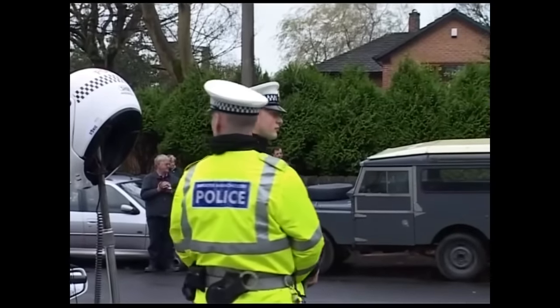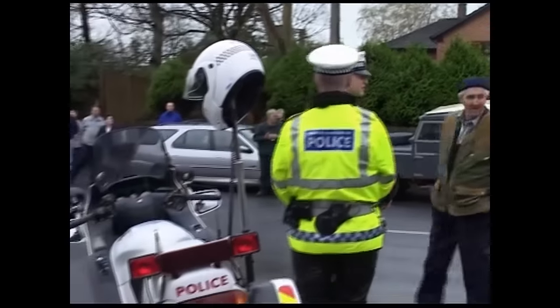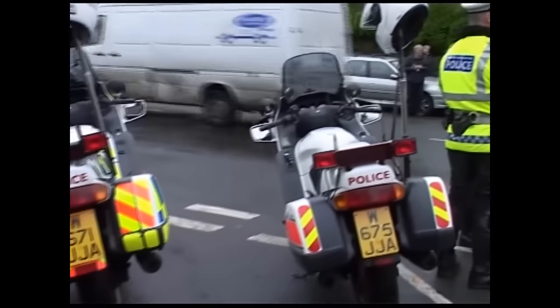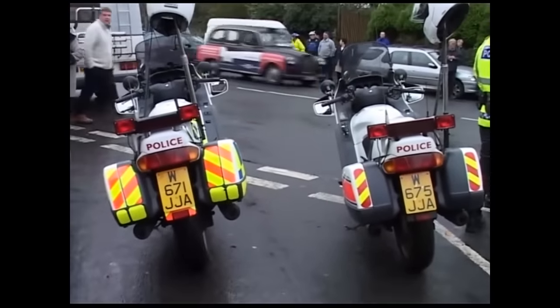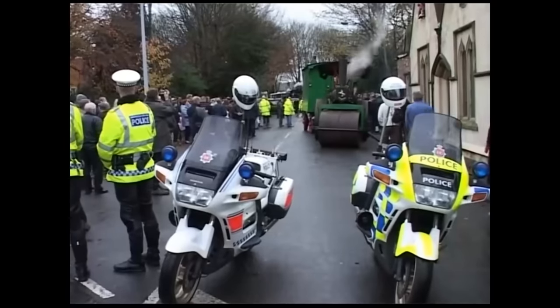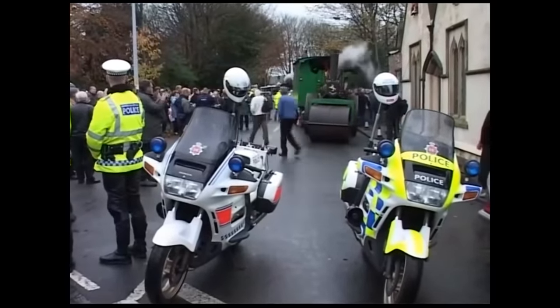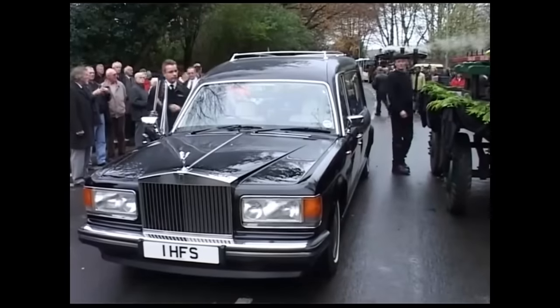Police did an excellent job for us this day. The procession had no trouble at all, going exactly where we wanted to go. It was all planned beforehand, of course. And the police did an excellent job. They carried messages for us and they cleared the way and they gave us an escort wherever we needed it.